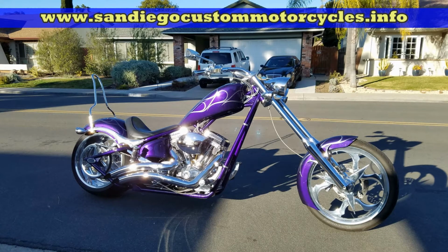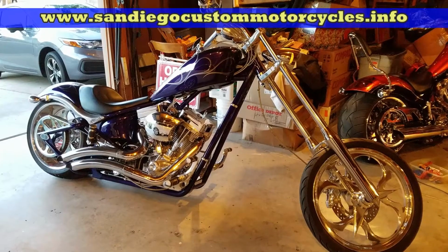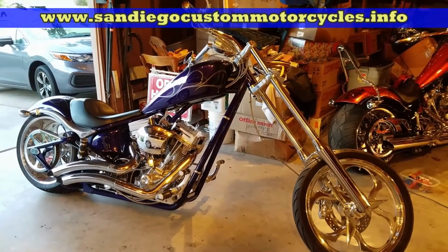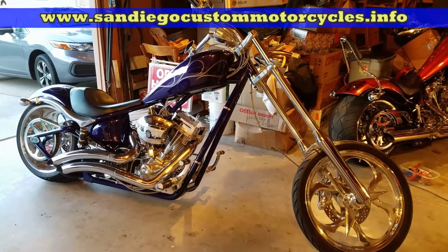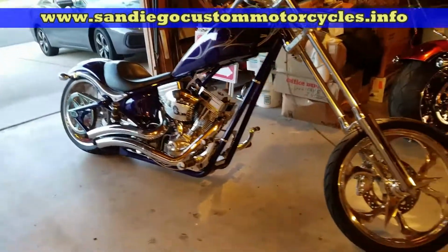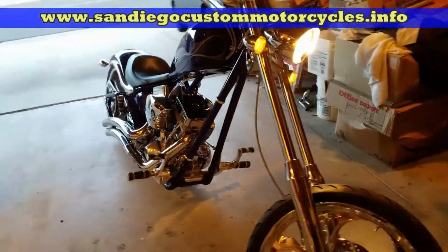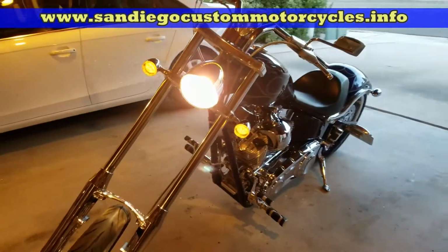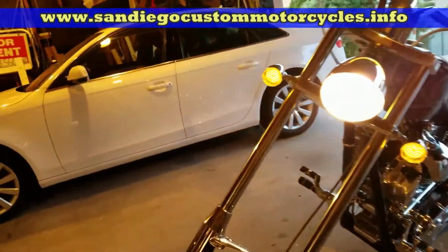2006 Big Dog K9 motorcycle for sale. Yes, this is a beautiful purple Big Dog K9 that has just over 1,800 miles on it. You got it, I said that right. 1,800 miles on it. And it's in great shape, needless to say.